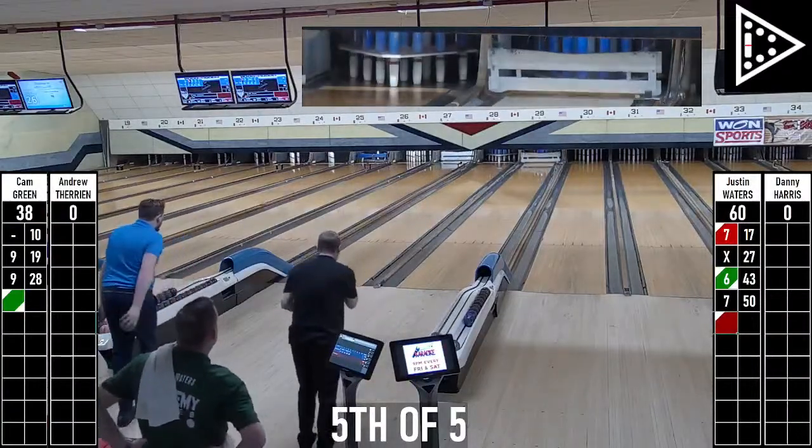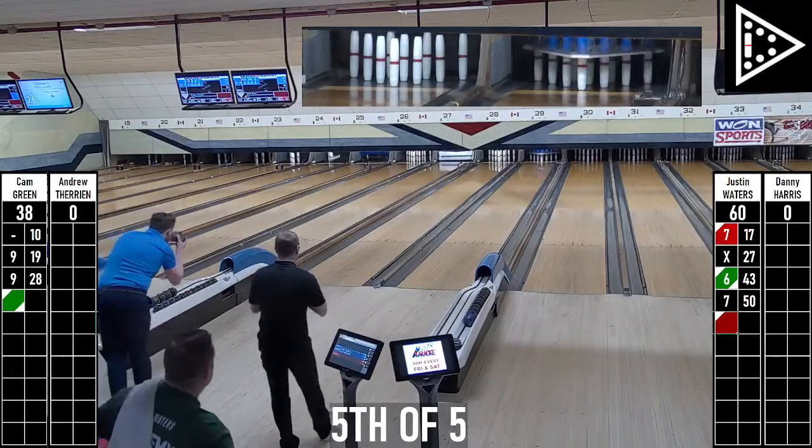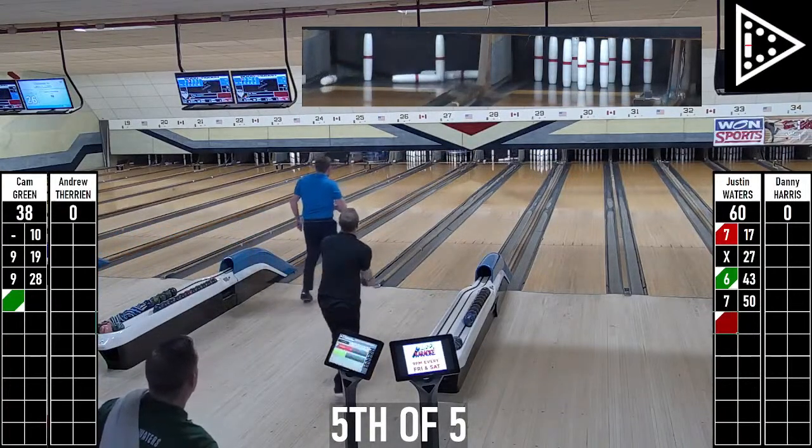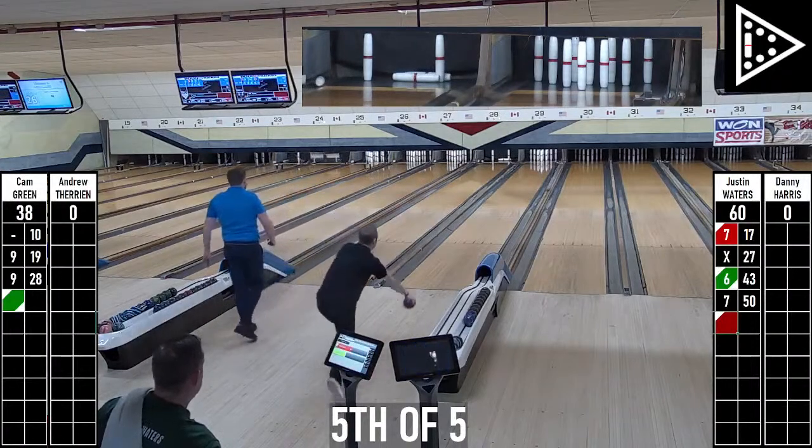So Danny Harris will get up now. Cam Green on a strike fill. Great way to supercharge a string. Had that one single pin miss. His chance. Got his head pin again. And it's 4-6.